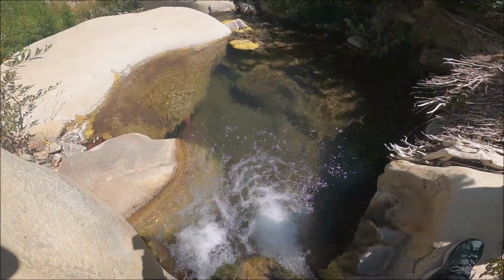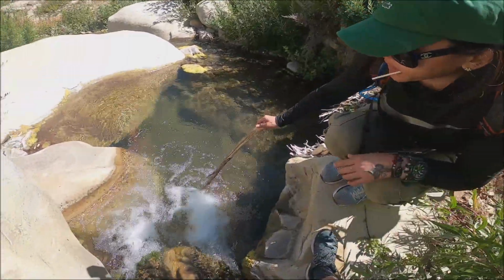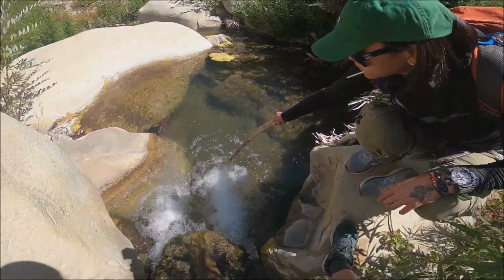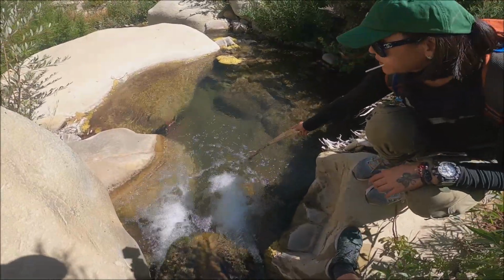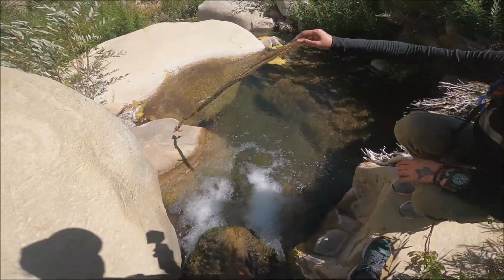Yeah, so we stumbled on this other pool. This is probably the tenth pool that we've passed on this trail. It's probably like 4 or 5 feet. 4 or 5 feet? Yeah. Oh, okay. I know, 4 feet. How many? 4. 4 feet? Mm-hmm. Okay.